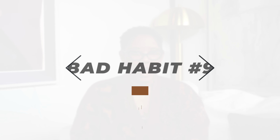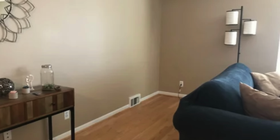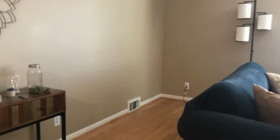Another bad habit you may have is that you will shove chairs into corners. When a lot of people have corners, they have no idea what to do with them. If you don't have a quarter sectional or something like that, people are like, this corner is it. This corner is going to be the end to me. You get design paralysis when there's an empty corner. I don't know what it is about them. We just find corners to be so daunting.